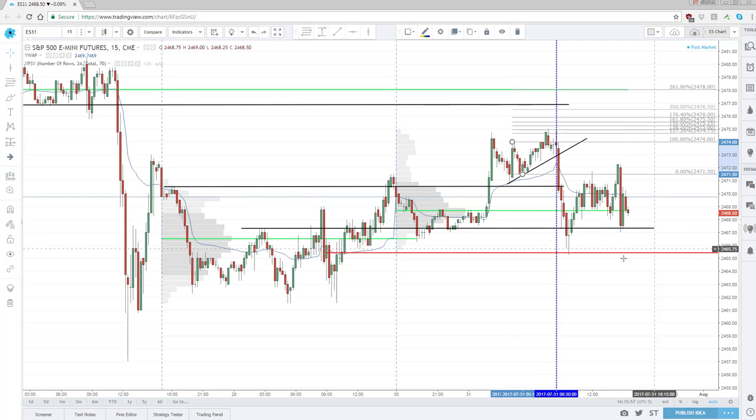Now, what I did look at is this is one of our favorite retracement zones. This red line here represents one of our favorite retracement areas, and it is something that we talk about.